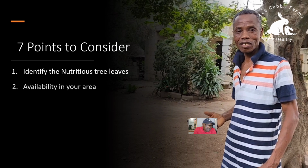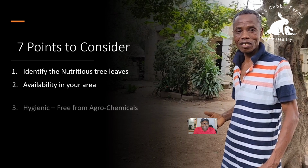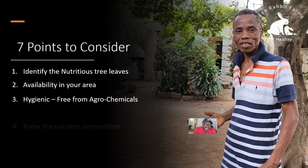Now, is it available? Is it accessible? Did you plant them yourself? Is it from somebody else's yard? Is it by the side of the road? Now, you must remember these leaves must be very safe from agrochemicals because somebody might have gone in and sprayed.